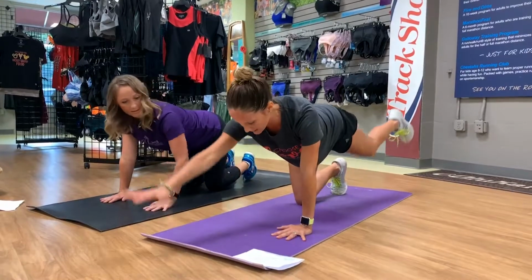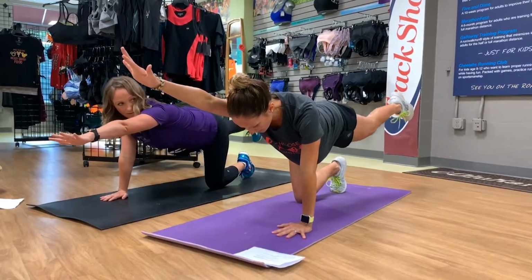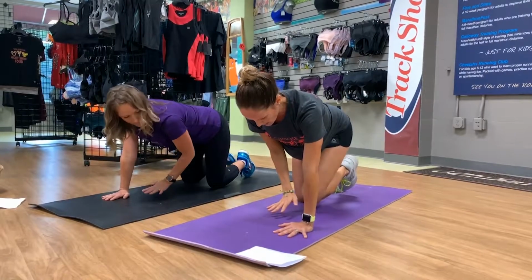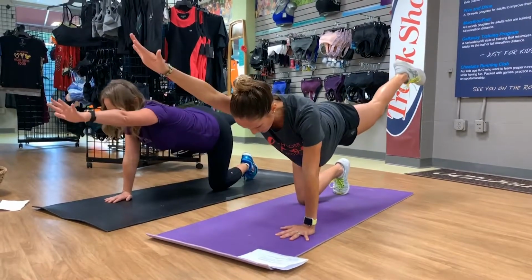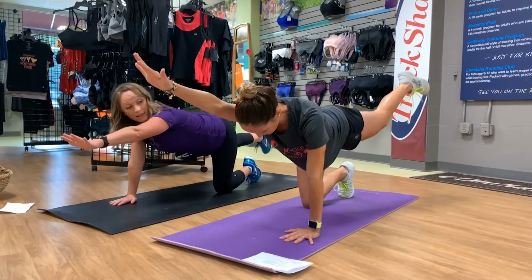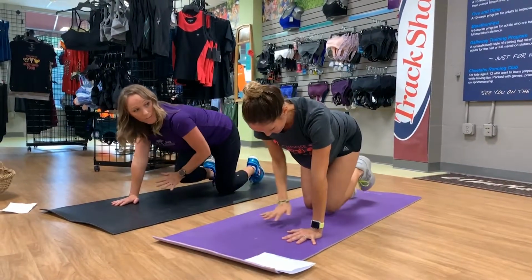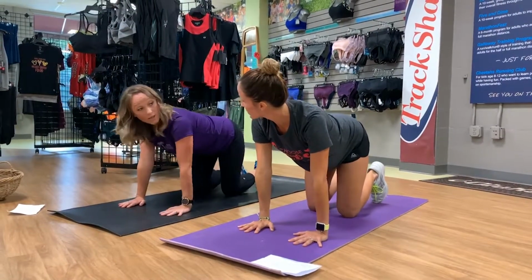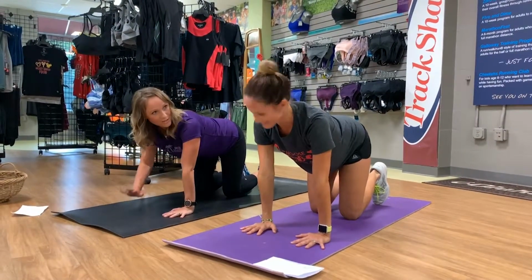We're going to bring it up. Inhale to prepare. Exhale, lift up. And then when you bring it back in, we're just going to float our hand under our knee and then bring it back out. And then bring it back in. This is one of those exercises that they gave me in the postpartum pelvic floor physical therapy, so I'm going to recommit to doing this.